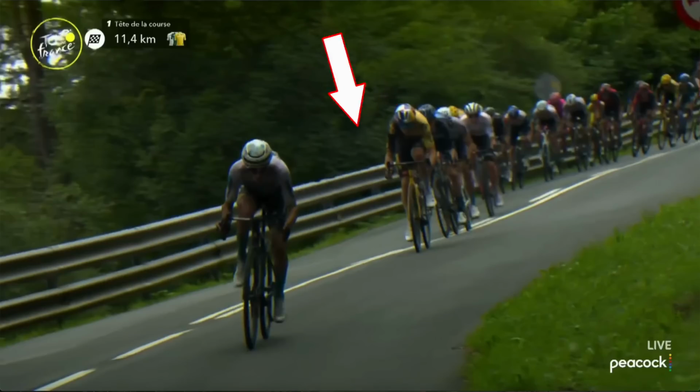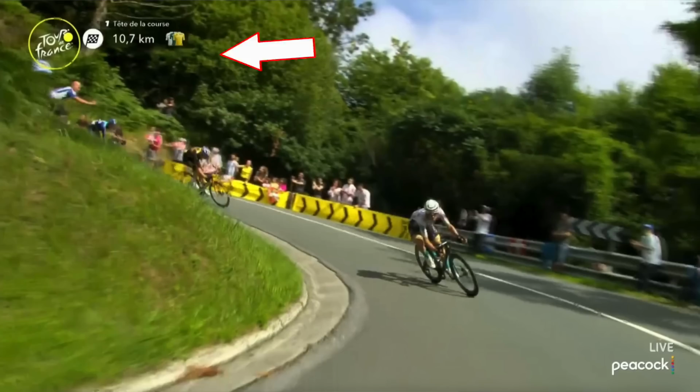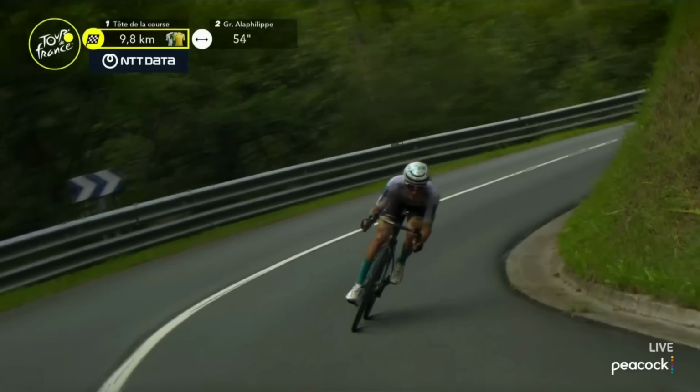The next attack comes. It's Pello Bilbao. He's going full gas down this descent. You know he knows this part. He's a Spanish rider, and we're up here in the north of Spain, so he's going full gas down the descent. Look at the picture behind. That's Wout van Aert. Wout can't close the gap there to Pello Bilbao. I don't know what I'm watching while I'm sitting on the Chesterfield, but Wout can't close the gap. As he's following, the gap just keeps increasing. We see all the curves there, and Pello Bilbao's going full gas.